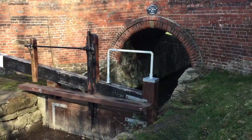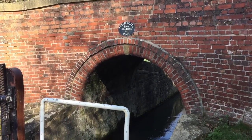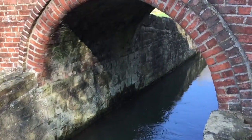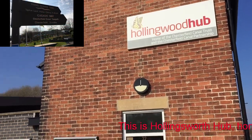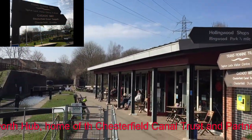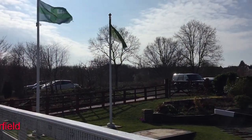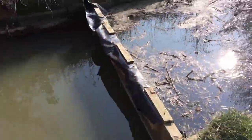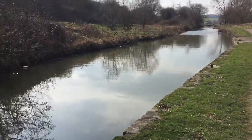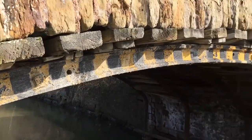So this is the first bridge and lock coming out of Chesterfield. This is Tapton Mill Bridge number one, and it looks pretty small. So I think this is about as far as you can go on a boat, we think, because it's got a barrier there. So this is very close to Staveley, so I imagine that's the limit of navigation at the moment, although there's still water here.